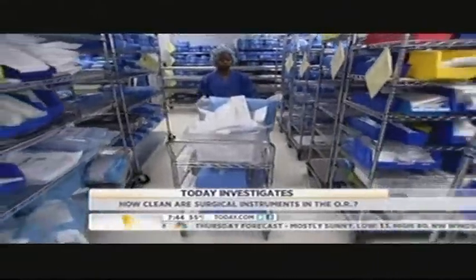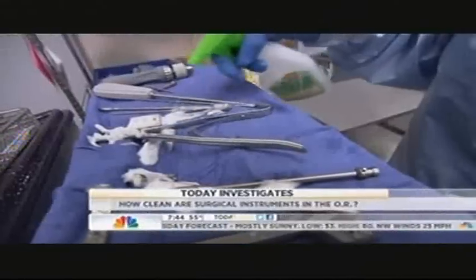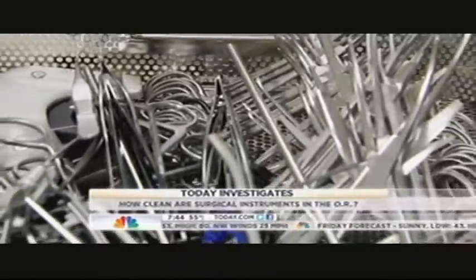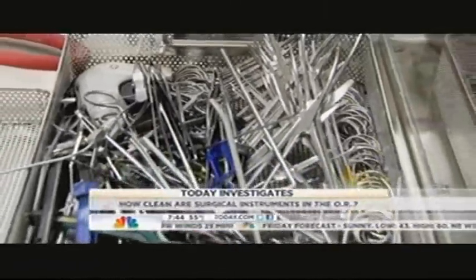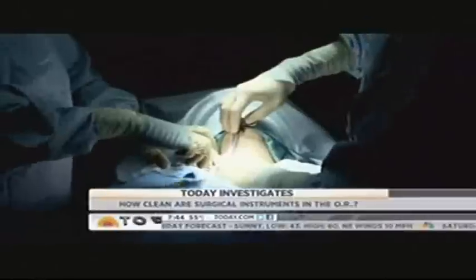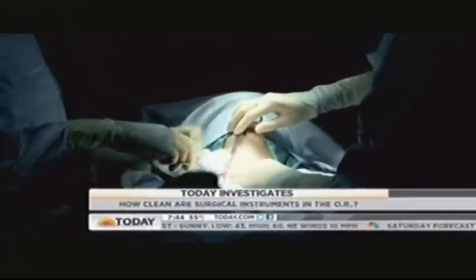It starts here, in a basement of the hospital where instruments are cleaned, sterilized, and reassembled. But new research shows that too often, surgical tools leave the basement still contaminated with hidden blood, tissue, and other debris, then used to operate on patients like John.